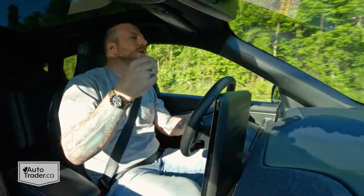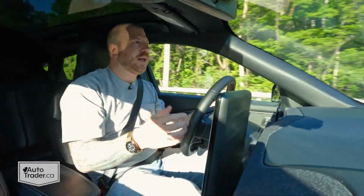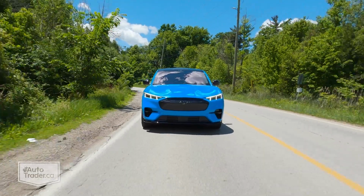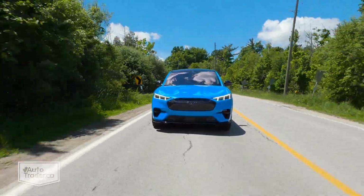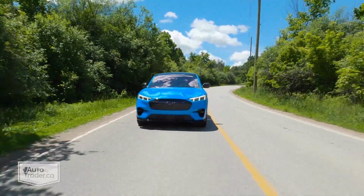But what I like about this Mustang Mach-E GT Performance Edition, aside from the fact that it's a bit of a mouthful to say, the cool thing about it is there are some appreciable handling benefits here that go beyond the low center of gravity that's created by this battery pack.